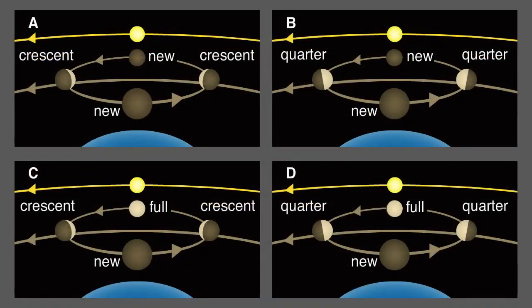Okay, your turn. These images show Venus at 4 positions in its orbit. Which image shows the correct set of phases predicted by the Earth-centered model?